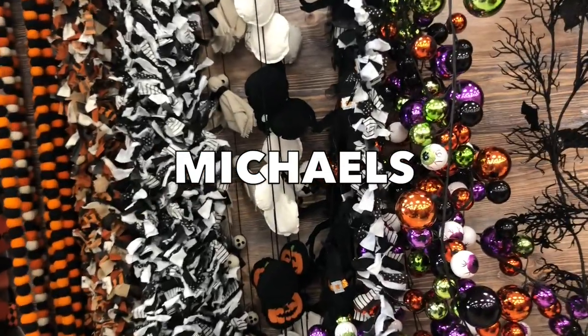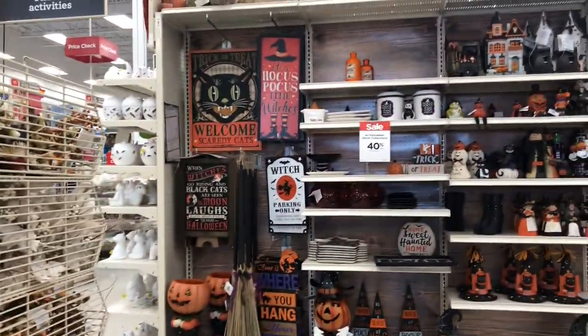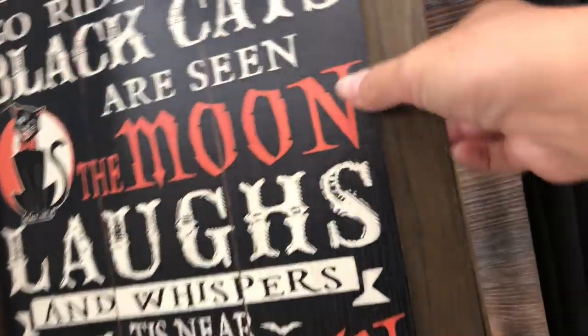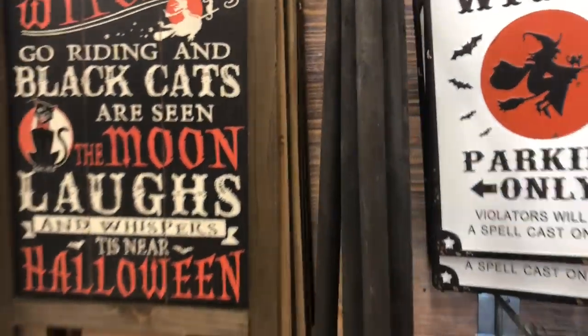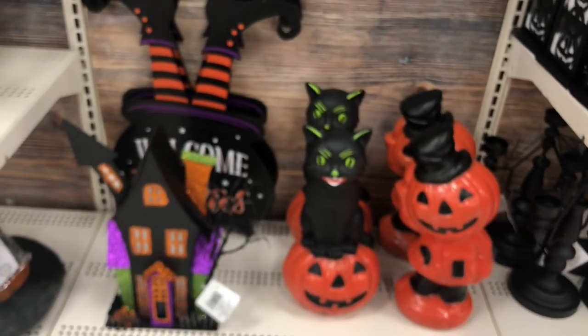I was really, really impressed with all of Michael's Halloween decor this year. I really wanted a lot of stuff from in here, but of course I had to limit it. But they had a lot of cute Halloween garlands and just all kinds of stuff in different styles. A lot of options here. And everything at Michael's was 40% off on this day as well.